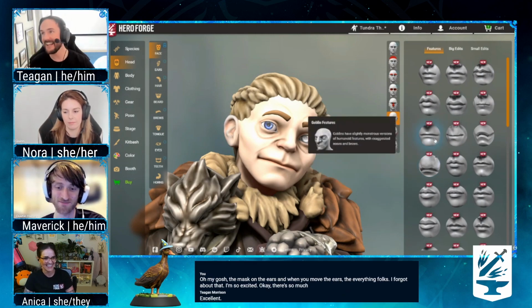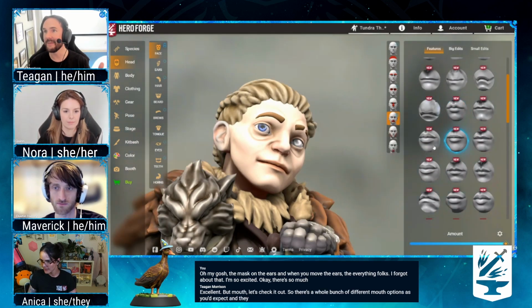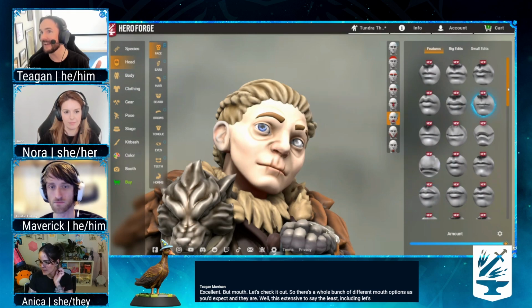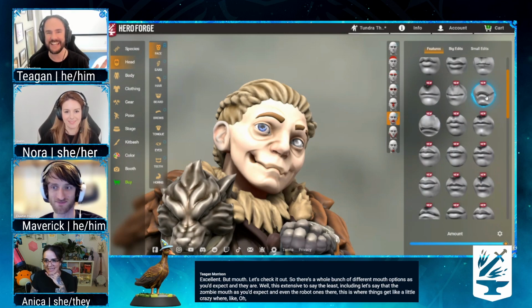Okay. There's so much. But mouths, let's check it out. So there's a whole bunch of different mouth options, as you'd expect, and they're extensive, to say the least, including, let's add the zombie mouth, as you'd expect. Even the robot ones. This is where things get a little crazy, where you're like, oh wow, okay, that shouldn't work.